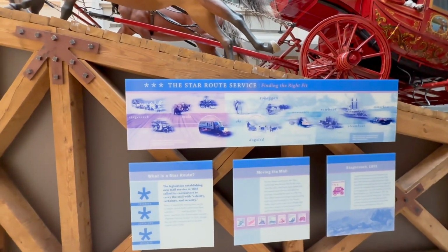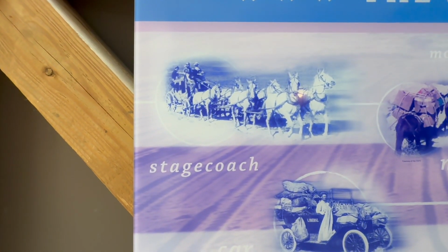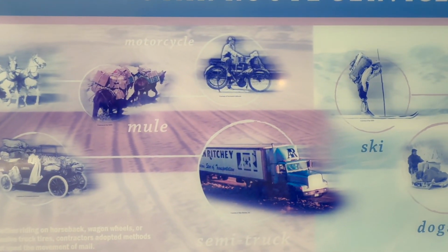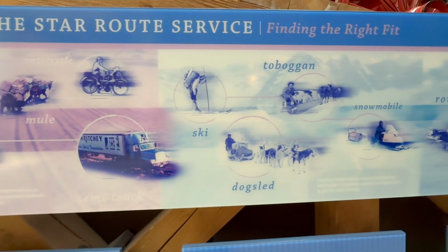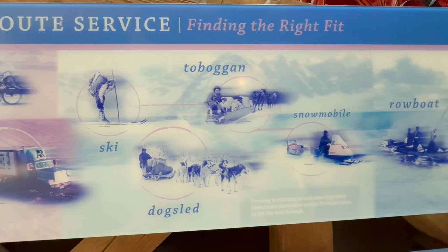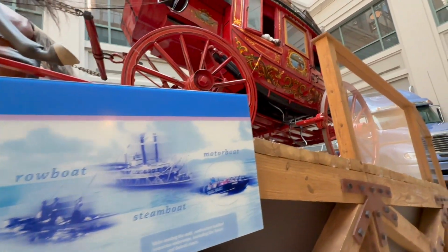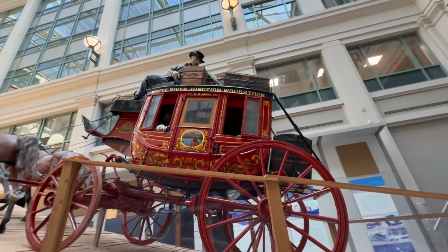Okay. So we had stagecoach, cars, motorcycles, mules, and semi-trucks, skis, dog sleds, toboggans, snowmobile, rowboat, steamboat, motorboat. It says White River Junction, Woodstock.